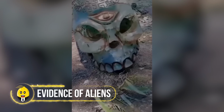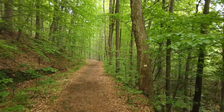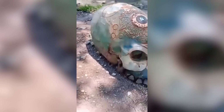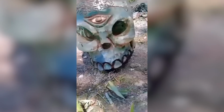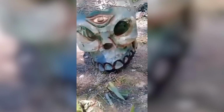Evidence of aliens. The origin of this alien artifact is a mystery just as peculiar as the aliens themselves. A man trailing into a forest in an undisclosed location claimed to have discovered this large alien head made of pottery material. The finishing was done with a greenish-blue color and detailed carvings all over. The man was unclear if these were some kind of hidden messages or a map. In the center of the skull artifact around the forehead was what looked like a trigger button of some kind. This raises the obvious question if this was just some artifact or something completely sinister.